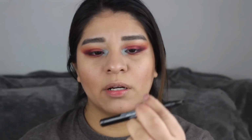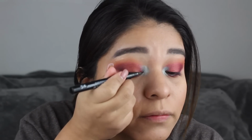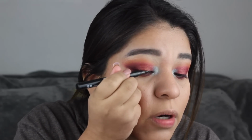Okay, so for eyeliner, I'm going to be using the Revlon Liquid Eye Pen in the color Black is Black. So I'm going to go ahead and do my eyeliner and show you guys how to do it really quick. So I always start from the inside. I make sure that I rest my hand on my cheek for more support.